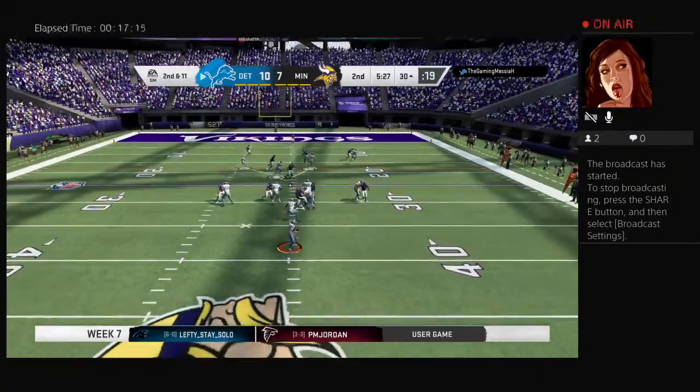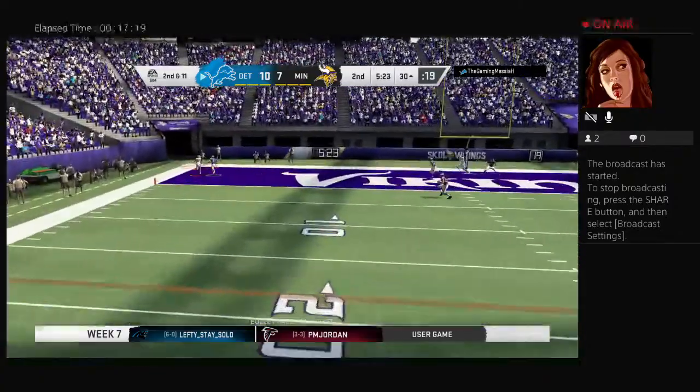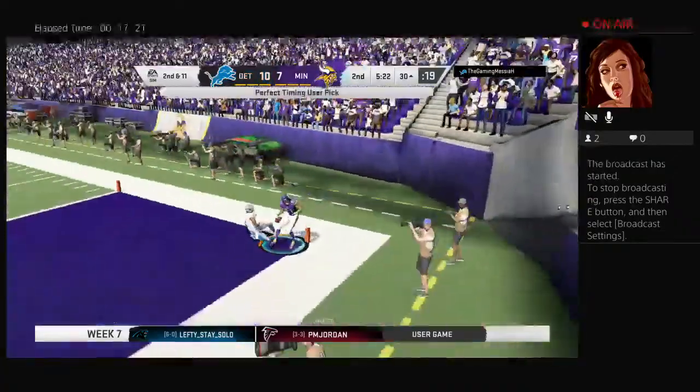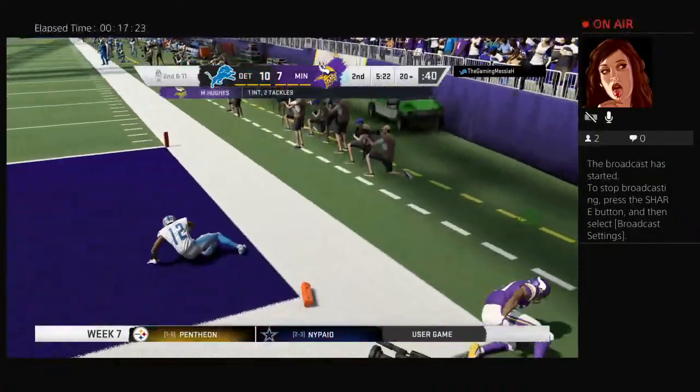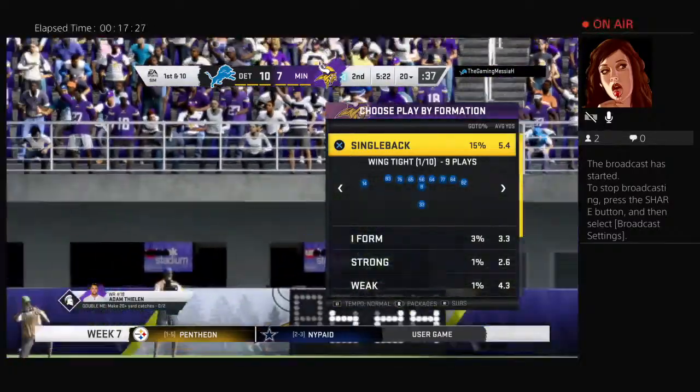Now Walker off the play fake. He's going to wind up and air it out. And this is going to be intercepted. Picked up by Mike Hughes. Defensively that time, they were in zone coverage.